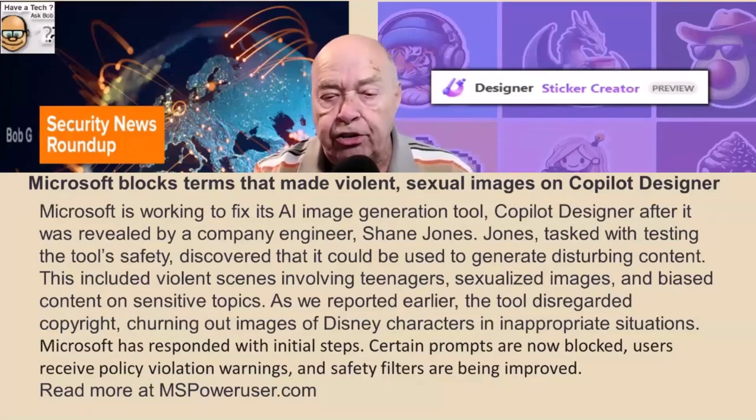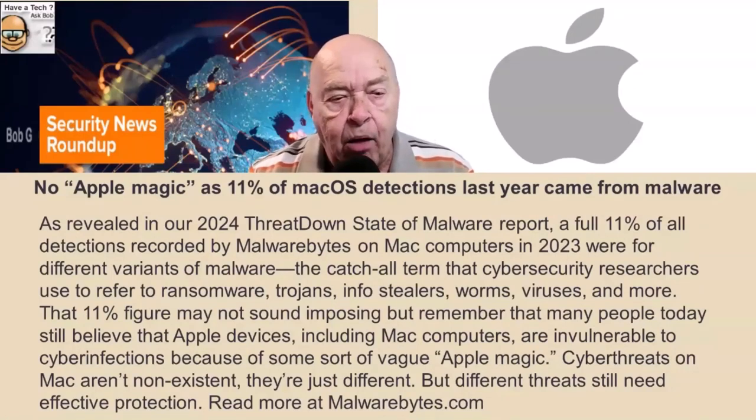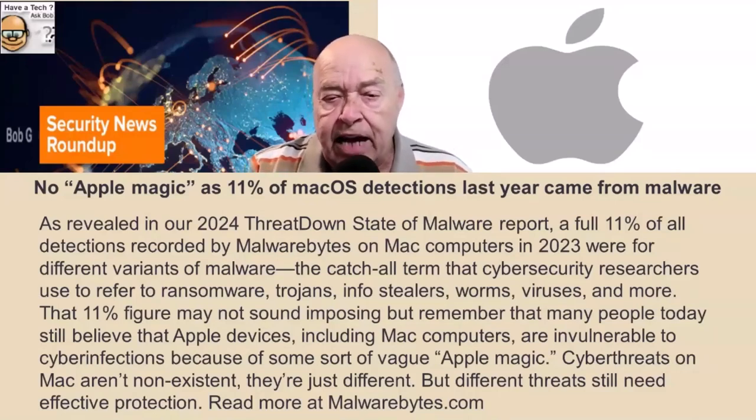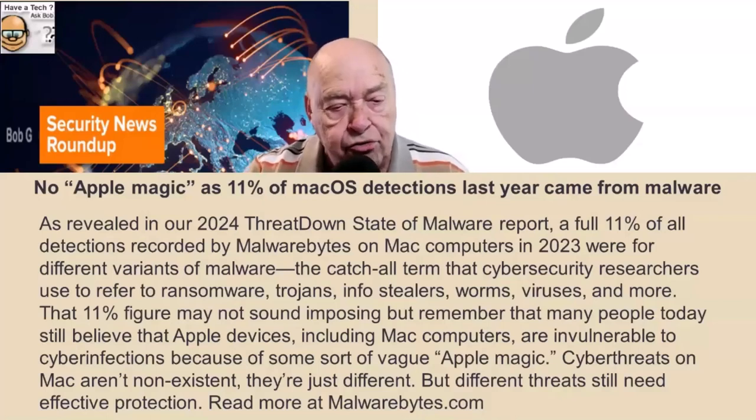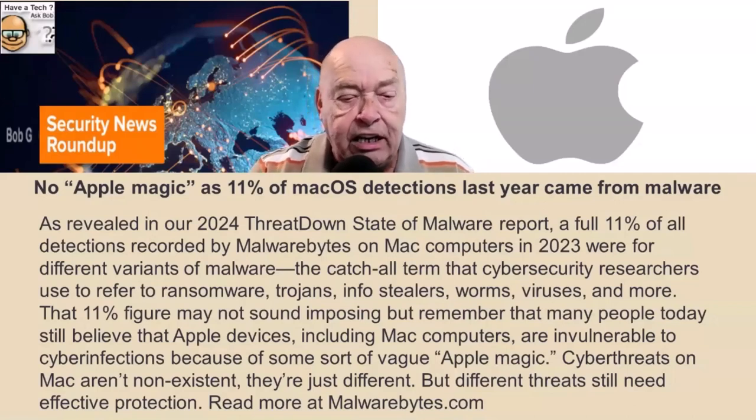Read more at mspoweruser.com. No Apple magic, as 11% of Mac OS detections last year came from malware. As revealed in our 2024 ThreatDown State of Malware Report, a full 11% of all detections recorded by Malwarebytes on Mac computers in 2023 were from different variants of malware, the catch-all term that cybersecurity researchers use to refer to ransomware, trojans, info stealers, worms, viruses, and more. That 11% figure may not sound imposing, but remember that many people today still believe that Apple devices, including Mac computers, are invulnerable to cyber infections because of some sort of vague Apple magic. Cyber threats on Mac aren't non-existent. They're just different, but different threats still need effective protection.